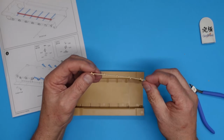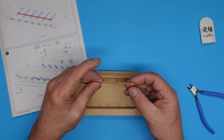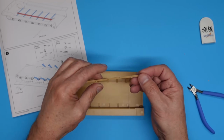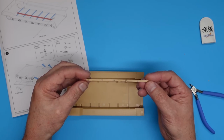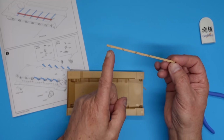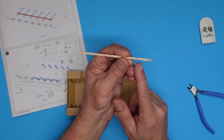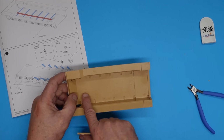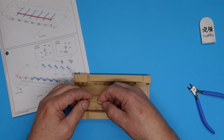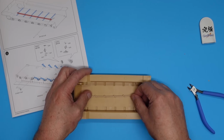They're not going to get in the way of anything, but I'm not sure if this is directional. Looks like it's universal. Oh no, it's not. It won't go either way because you've got one end here, one end's longer there, and also that tab's longer, so it's designed to fit. You can see you've got a longer slot and two shorter slots, so it won't go either way.